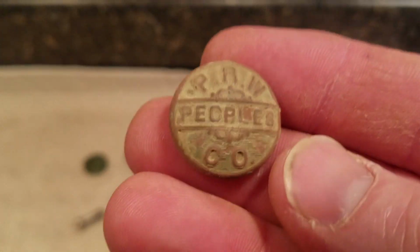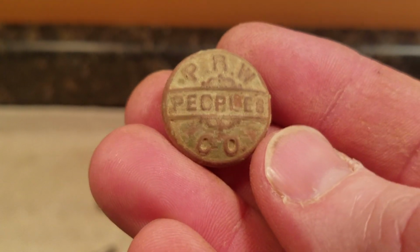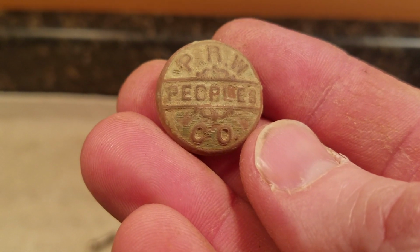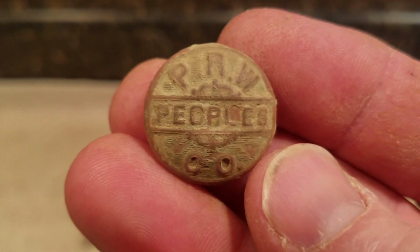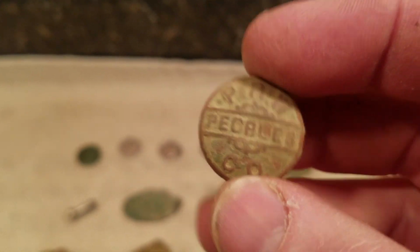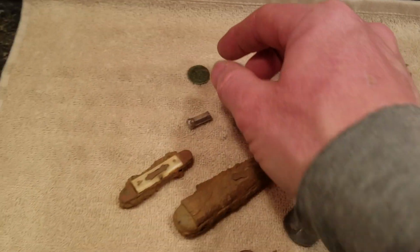This is a neat transportation button. It's PRW, People's Company, so it's the People's Philadelphia Railway Company. This was in business in the 1870s and 1880s in downtown Philadelphia, and I think it was a type of trolley company when there were a lot of different trolley companies running in the streets of Philadelphia before they all got consolidated.